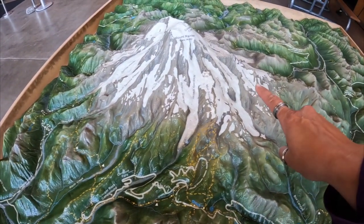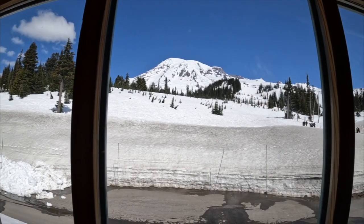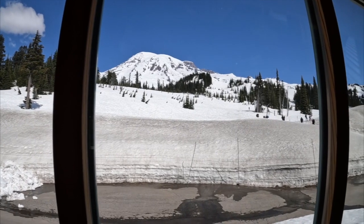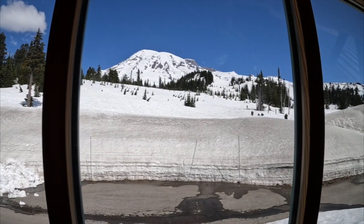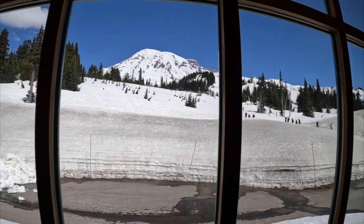This is Ingram Glacier, Cowlitz Glacier. So they get more snow here than any of the lower 48 states, sometimes even covering this third floor area of the Jackson Visitor Center.